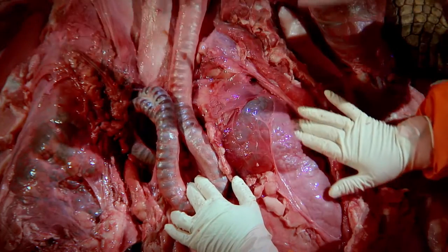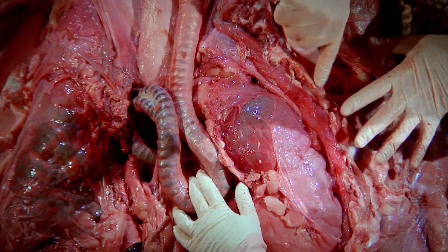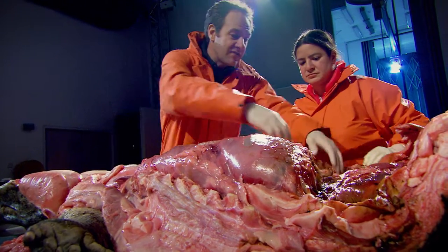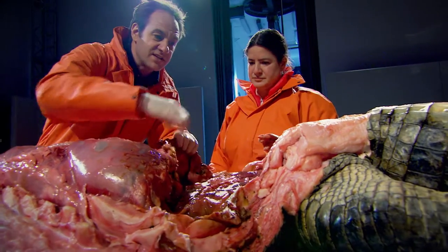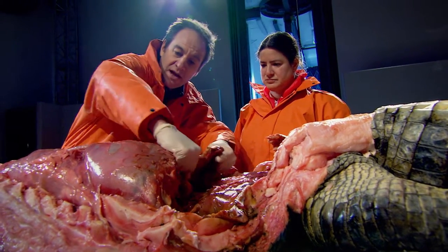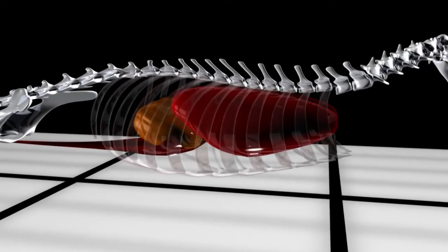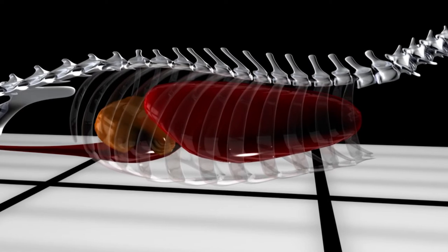The way they inspire or bring in this air is using muscles on their ribs, and that expands the chest just like it does in us. But they also have another secret. They have the diaphragmatic muscles, which are right here, and these attach back onto the pubis. And when they pull backwards, they pull back on the liver and help expand the pleural cavities here, so even more air can get sucked in. And it's like a piston going up. Yeah, it's like a piston, exactly.